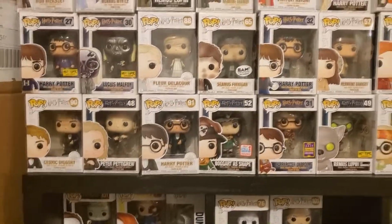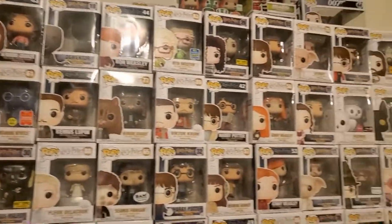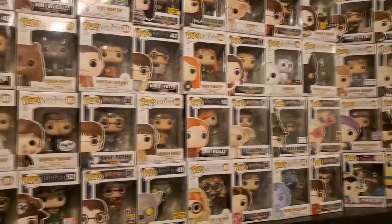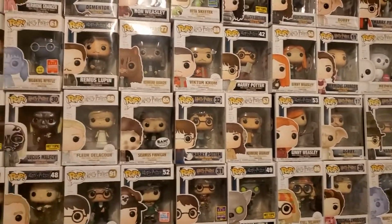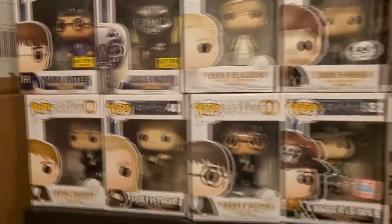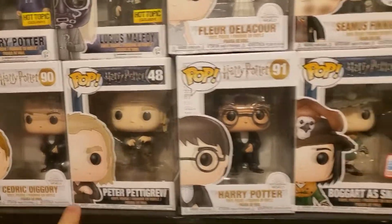And next up, the last one is my biggest line ever, and that is the Harry Potter Funko Pops. I try to collect them all, every single one. There is some that I am missing, but this line just keeps coming out, and I just keep buying. So let's go through some of these ones right here. We got the most recent ones, the new ones from like the Goblet of Fire.